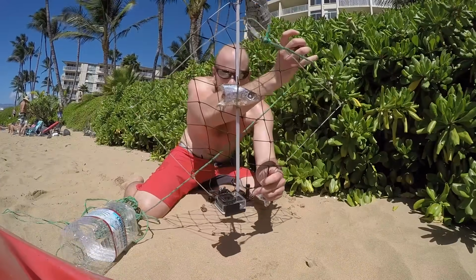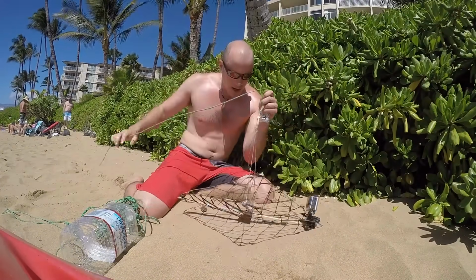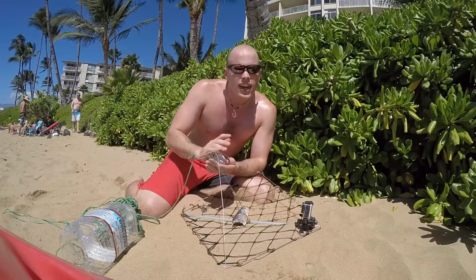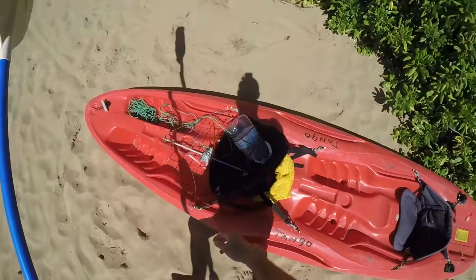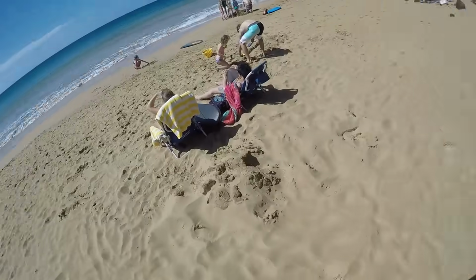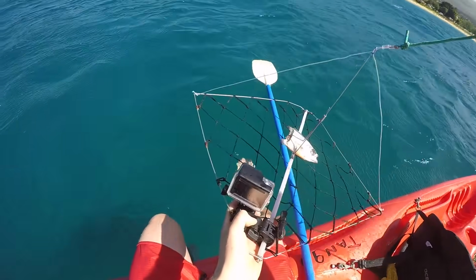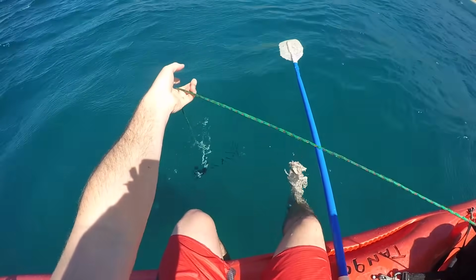And you can see right in the middle of the trap, we have our dead fish and GoPro, and now I'm just going to paddle out there in my kayak, and we are going to drop the trap now. Got our old kayak here. Trap. All right, so we just let our crab trap down there.